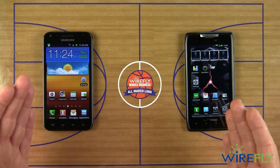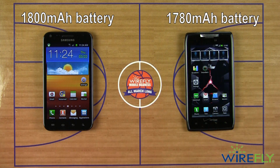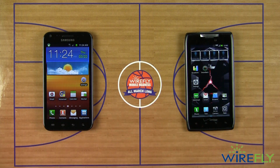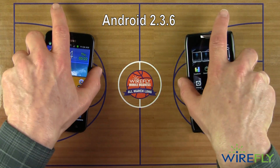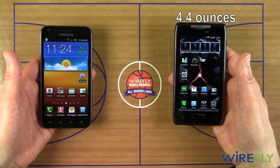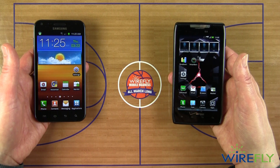Now, they have lots and lots of other things in common. We have an 1800 milliamp hour battery over here in the Epic 4G Touch, and we have a 1780 milliamp hour battery in the DROID RAZR, really within the margin of manufacturing tolerances with that one. So maybe you got a free throw over here with the Epic 4G Touch, but it's hard to say. Now, they both run Android 2.3.6, so they're dead even with that one. And as far as weight is concerned, the DROID RAZR clocks in at 4.4 ounces, while the Epic 4G Touch is 4.6 ounces. A little bit bigger display, slightly more weight. So really scarcely a difference that you can feel.